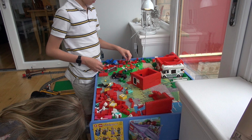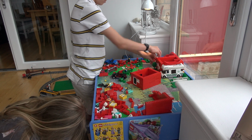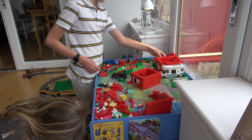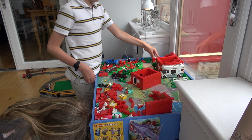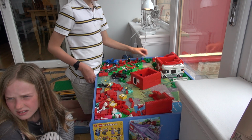Are you just building down there? Mm-hmm. What's up? Mm-hmm. Where's your head? Mm. Oh, because you've been craving chocolate. Did you have a lot of chocolate this morning? We just had two sweets.